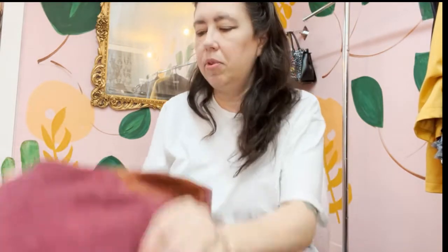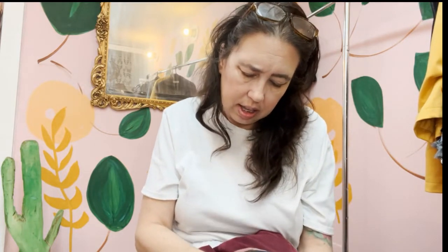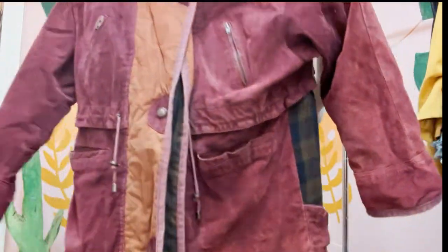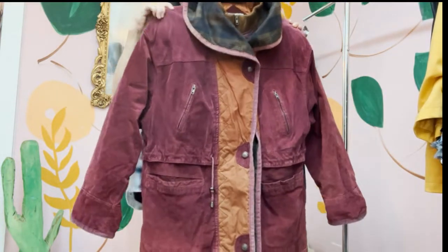Okay, the next item was a bin find. And you guys, this thing was so heavy, I was unsure if I wanted to buy it at the bins, but I had to. It's a Diana Margot, which is a vintage, definitely vintage, but look at this coat. I'm going to stand up with it, you guys, kind of stand back here. So it is so nice.